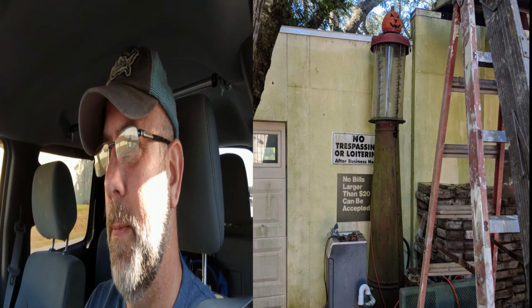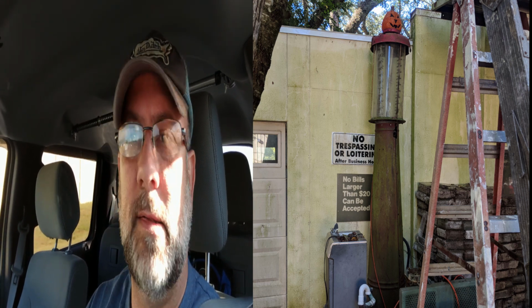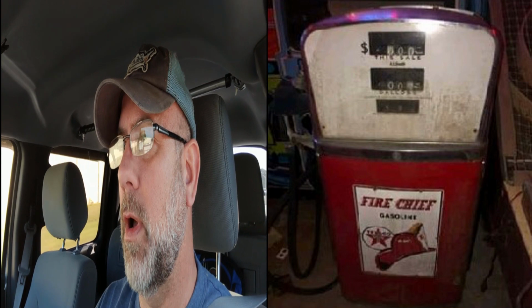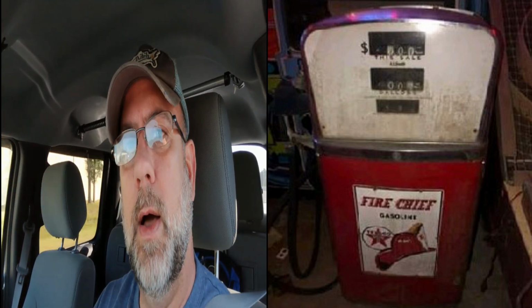There was a little bit of a base of a gas pump showing in the photograph. So I sent him a message and I said, hey, I'm not interested in the casket, but I am interested in that gas pump that's sitting right beside the casket. And they replied back to me pretty quick, and they said, yeah, come on by. How does 4 o'clock sound? And I was all over it.